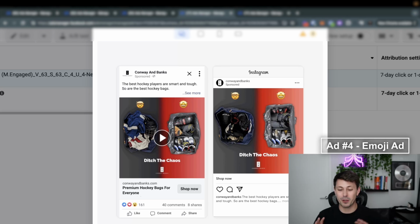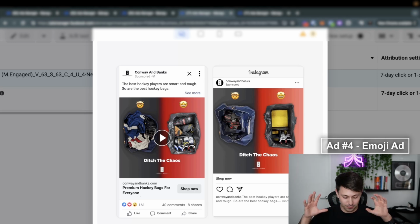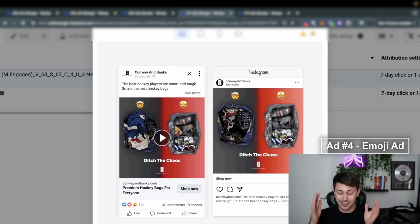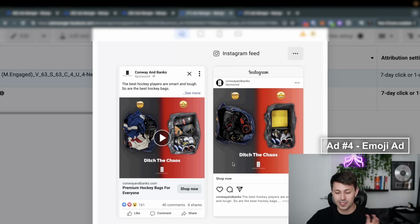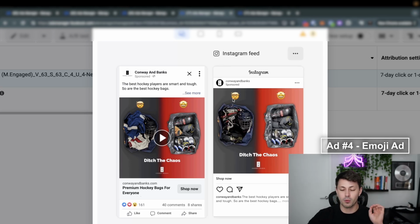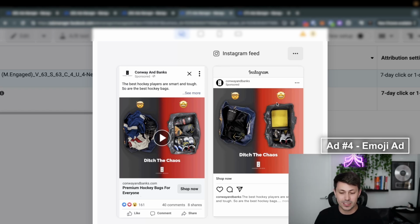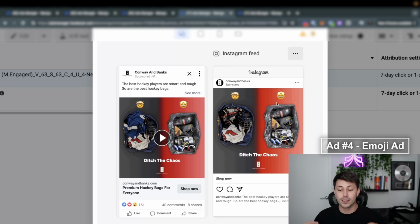The next one on here is what we're kind of calling the emoji ad. There are so many times where we see people trying to go all in with copy and text and really witty headlines. And this one in particular drives our copywriters crazy. But as you can see, there is still a really good headline here: ditch the chaos. But what we're drawing attention to is just the emoji, right? So many people use emojis nowadays, and just letting the emoji do the explaining is a great way to grab attention.